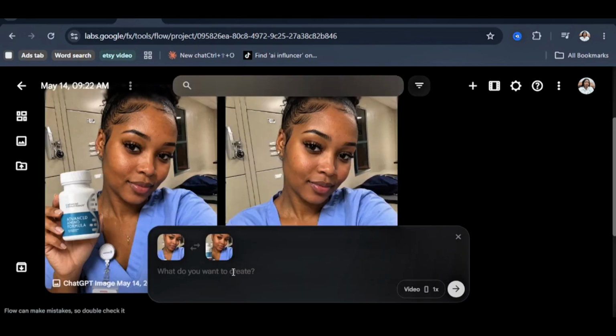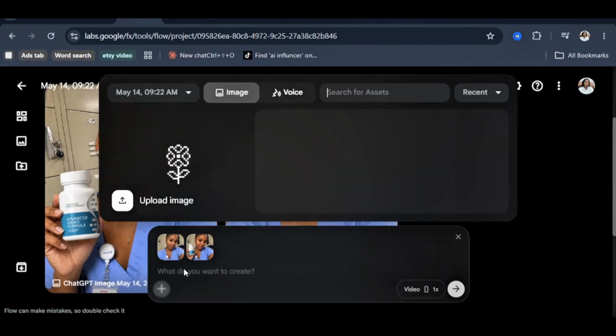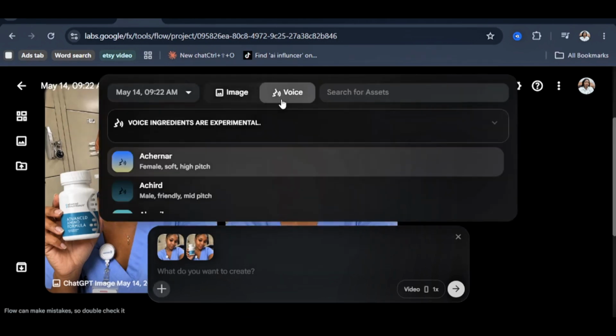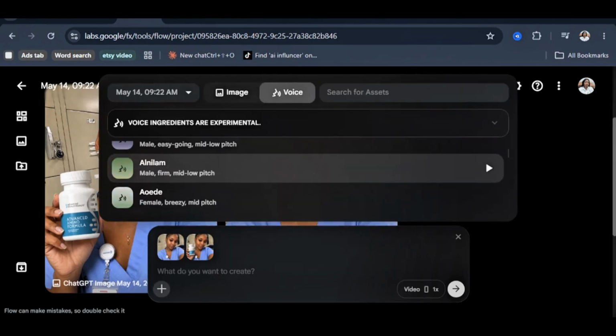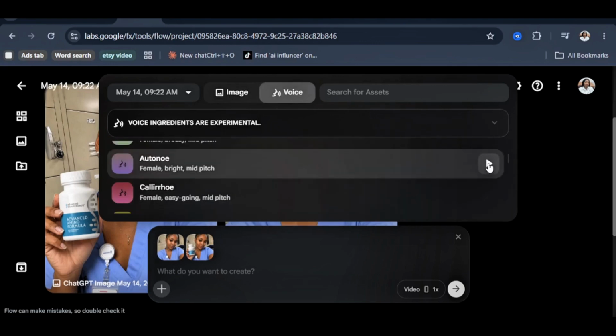I can then add a voice. To do that, I'll make sure this is on ingredients because I want to add more things. And then I'm going to go to voice. Under voice, I can select whichever voice I choose. I can always play it here just to hear how the voice is going to sound.